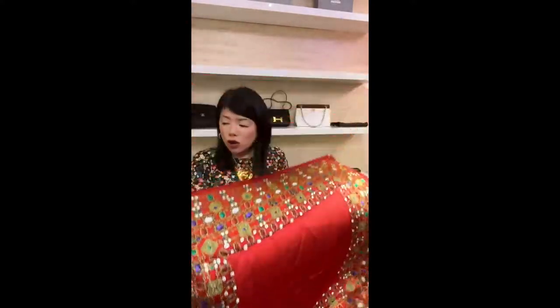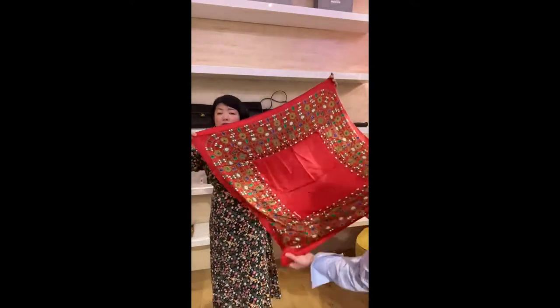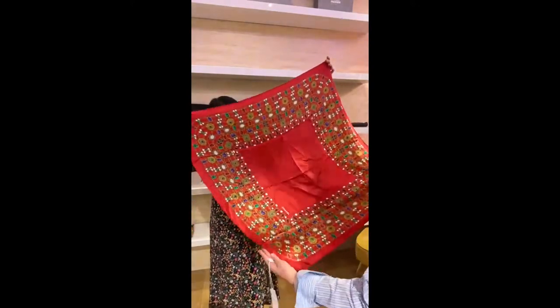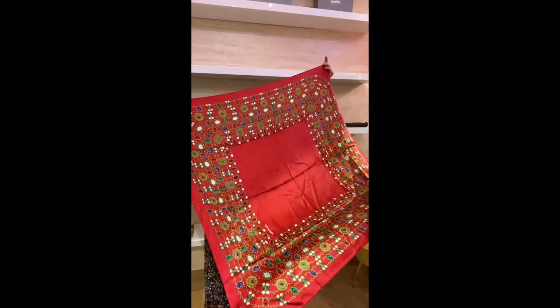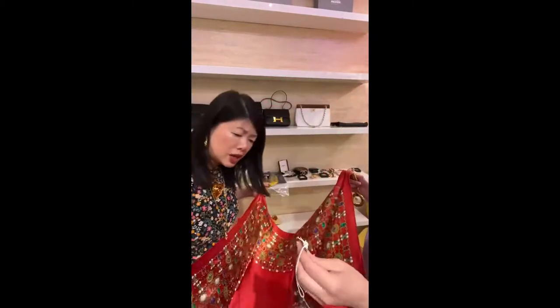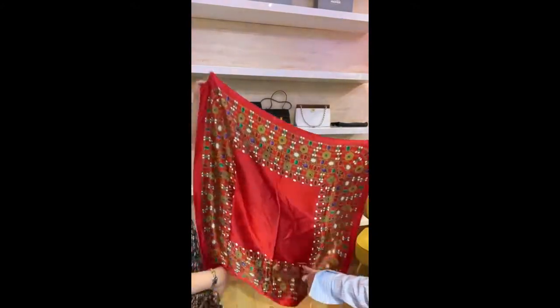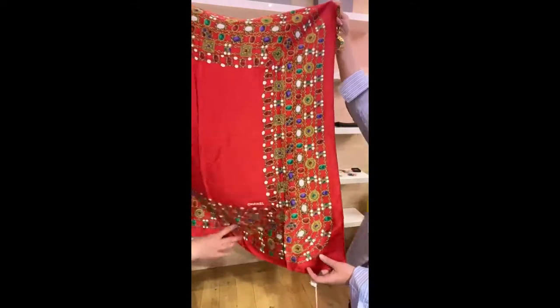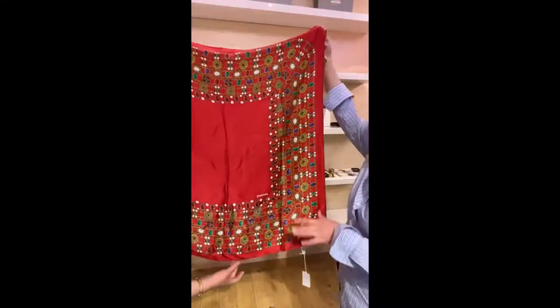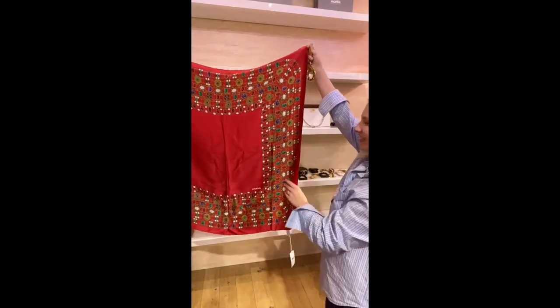In terms of condition, it's once again a lovely condition scarf with no tear or wear, no makeup stains, and it still has its care tag attached. Is it signed Chanel? It's 100% silk and it is signed Chanel. So we'll just show you the logo. It is signed Chanel just there. Just look at these beautiful bright colors. The combination of colors is amazing.